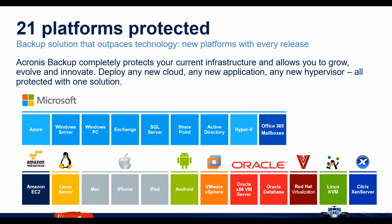But we know not everywhere is a 100% total Microsoft environment. What people might have is virtualization servers such as VMware, Citrix. They might have Linux, KVM virtualization servers. So we typically work with pretty much anything on the market. We can do Amazon. We can even cover Macs within your environment as well. So we cover 21 different platforms.